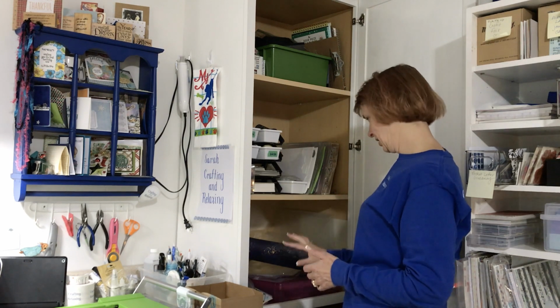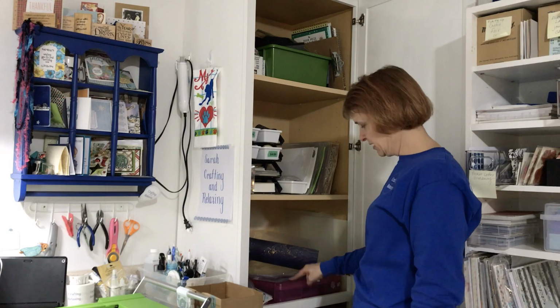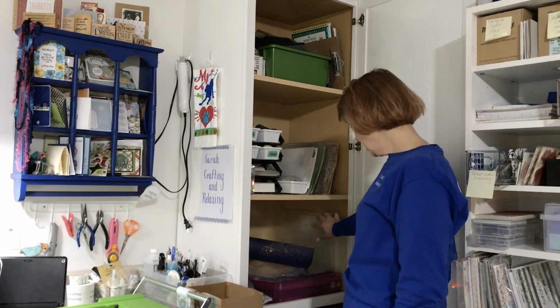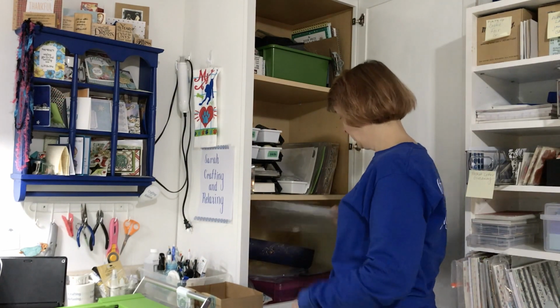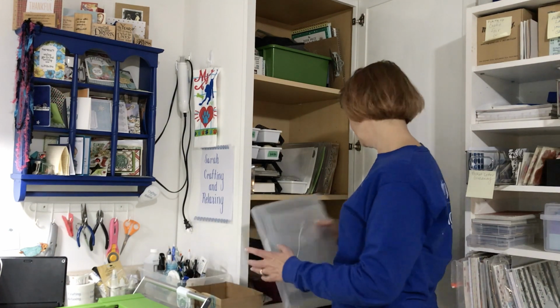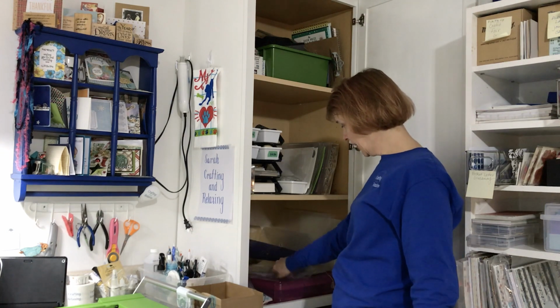This cupboard has gone terribly wrong. It's a bunch of wasted space. The pink box is my specialty papers. So mirror papers, glitter papers, textured papers. It was plenty of room. Clearly, I've gone on a bit of a spree and maybe should use some up. Then some storage things. These are mostly things I don't like. Many of you have talked about these and try them. I don't love them. And pocket pages for pocket letters.